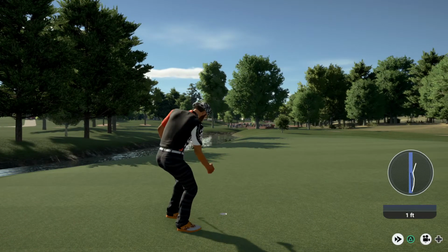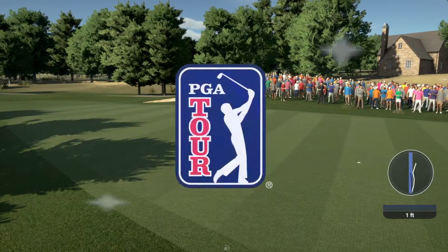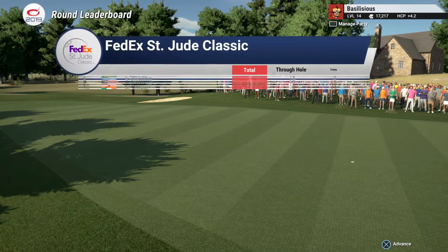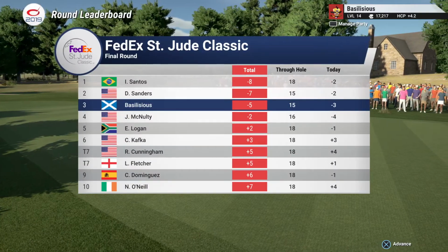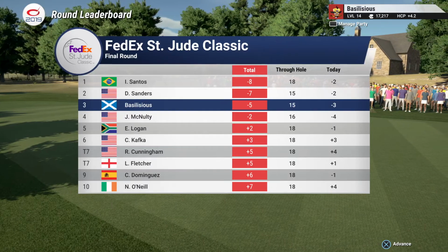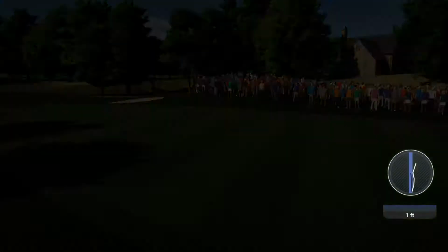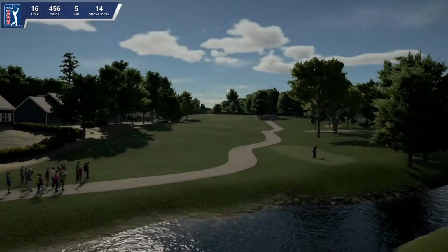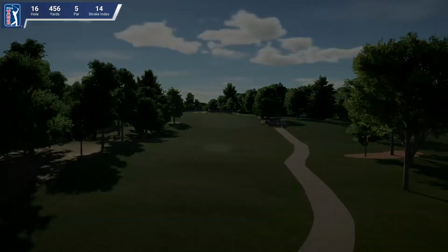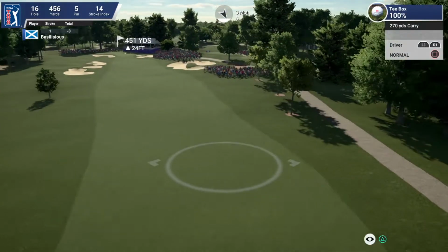And tapping in for par. In third place on the leaderboard. He's up to 7 under. He's still got 3 holes to go as well. And now setting up on the 16th tee. The fortunate thing about this game is they don't do playoffs.